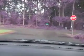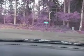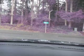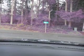Okay, that's the neighborhood. Big wooded area over here. Looks like it's got some trails through it. Nice place.